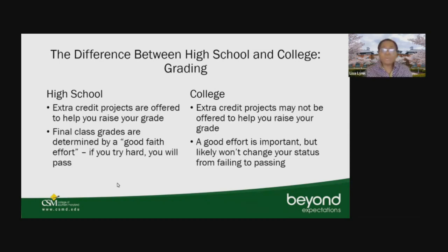So what's the difference between high school and college when it comes to grading? In high school, extra credit projects or assignments are offered to help to raise your grade. In college, extra credit assignments or projects may not be offered to help you raise that grade. Final class grades in high school are determined by good faith effort. If you try hard, you will pass. However, in college, a good faith effort is very important, but it won't change the status of your grade from failing to passing.